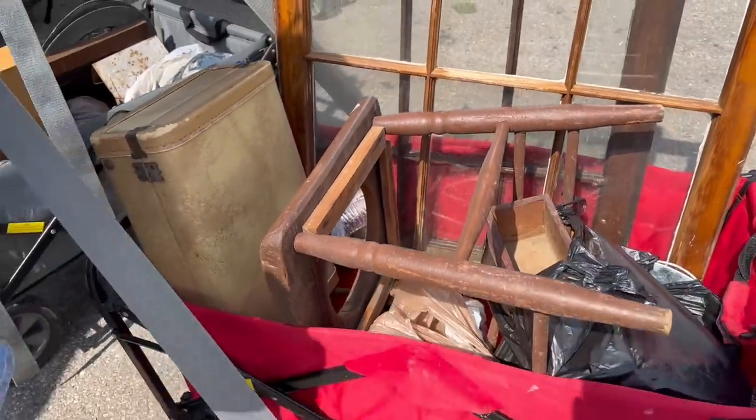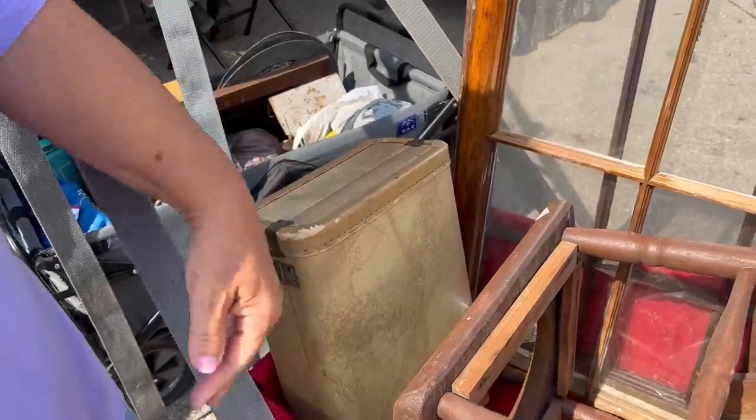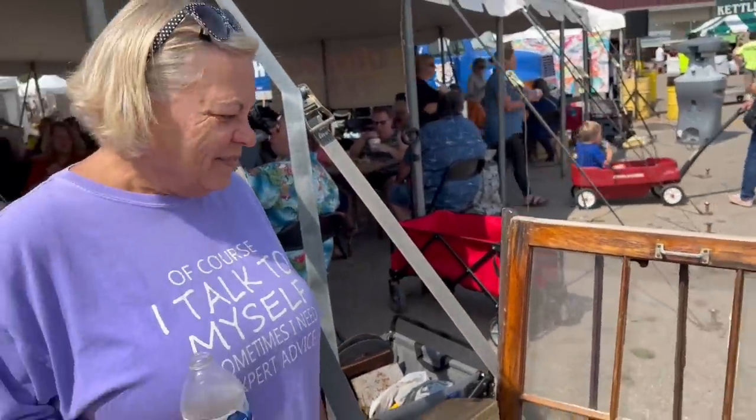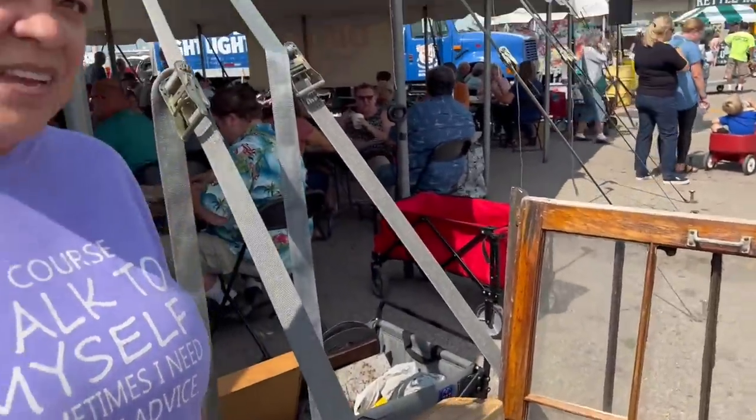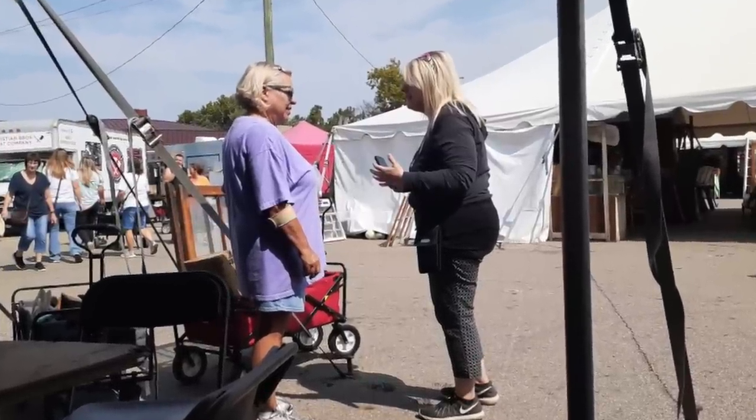Oh, I love it. What are you going to do with the suitcase? I'm going to paint it up and decoupage on it. Oh, nice. Nice finds. Or maybe IOD. Not sure. IOD too. Yeah, I love IOD. So do I. She was so sweet, and I'm so glad I got a chance to meet her.